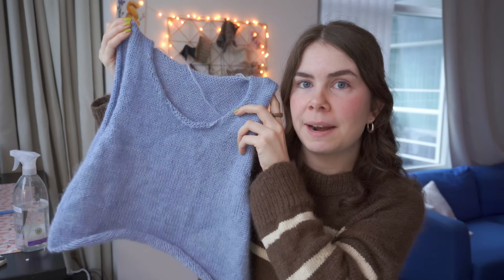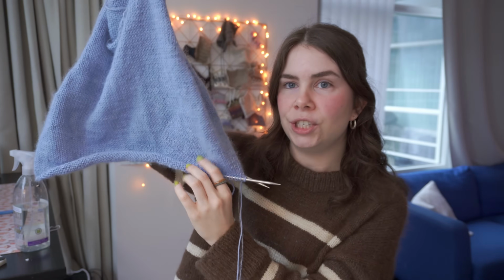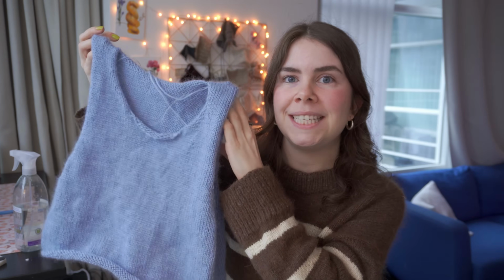So this is the first one that I'm going to be attempting to probably finish this weekend. I really, really hope I can. I just have about an inch of the body left before doing the ribbing. This is the Novice slipover by Petite Knit. This is going to be a gift for my sister.